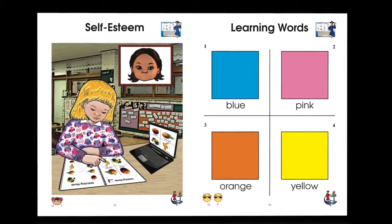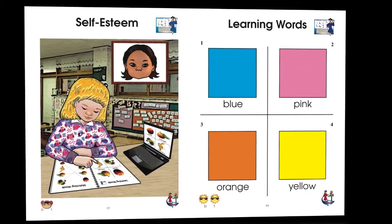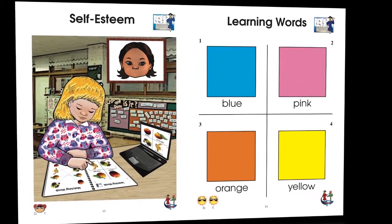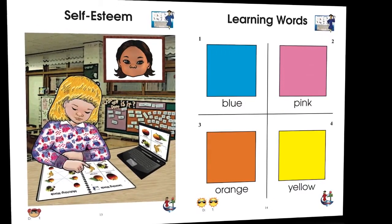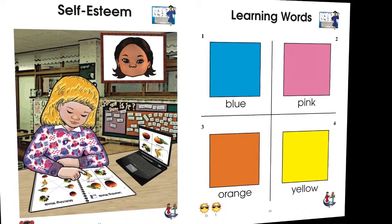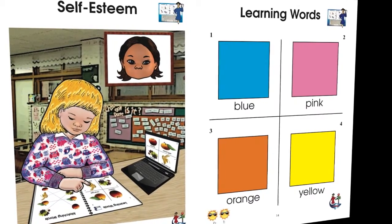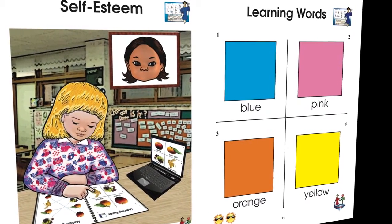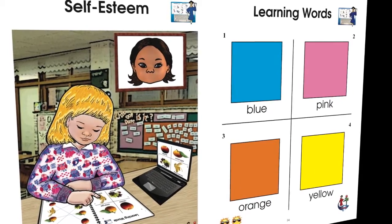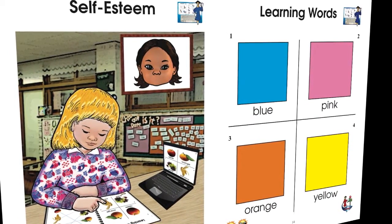Integrated in each Learning Words book are 4 to 5 self-esteem exercises. These exercises are designed to take positive affective experiences that a child has had in the classroom and with the teacher, and bring those experiences back into consciousness, be able to interpret those experiences, and provide value development. These become the building blocks of self-esteem and the foundation of motivation.